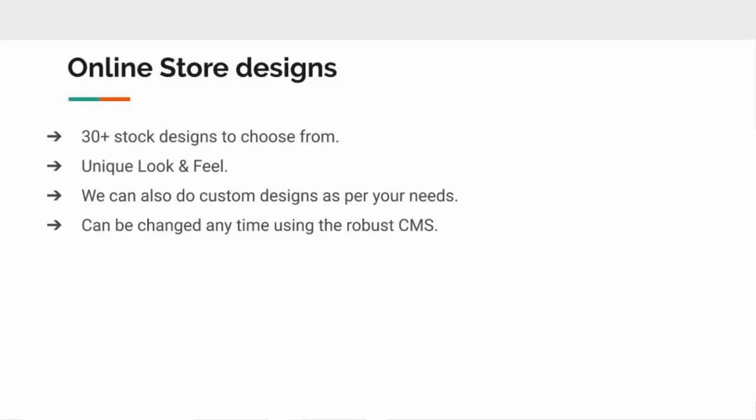In this presentation, we're going to review store designs. We have over 30 different stock designs, which also sets us apart from other e-commerce companies within the uniform space. We believe every store should have its own unique look and feel that represents the retailer's business.